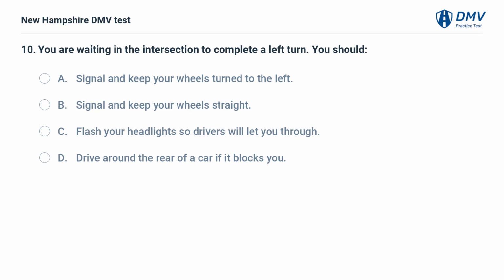You are waiting in the intersection to complete a left turn. You should A. Signal and keep your wheels turned to the left. B. Signal and keep your wheels straight. C. Flash your headlights so drivers will let you through. D. Drive around the rear of a car if it blocks you.